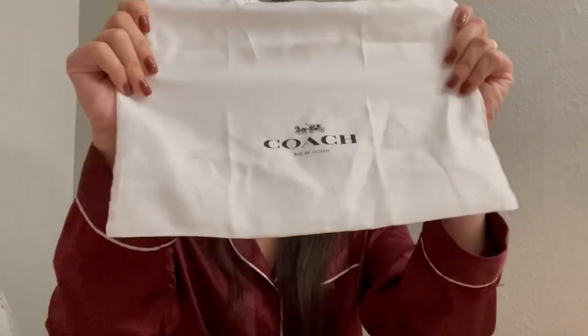And I made my comment about dust bags before, that Coach doesn't have the best dust bag. I think that they need to step up with their dust bag game. I think Michael Kors and Coach have the same type of dust bags, and Kate Spade has a better dust bag. Like, I wanted to buy Kate Spade earlier, and then I saw their dust bags, and I'm like, that is so much better than Coach. Like, I kid you not.